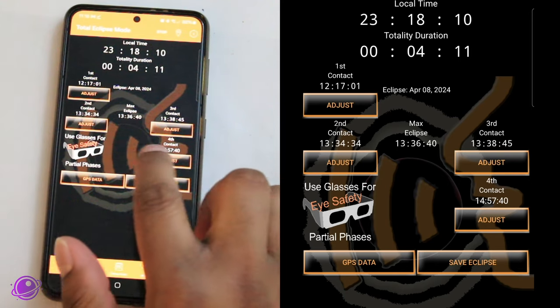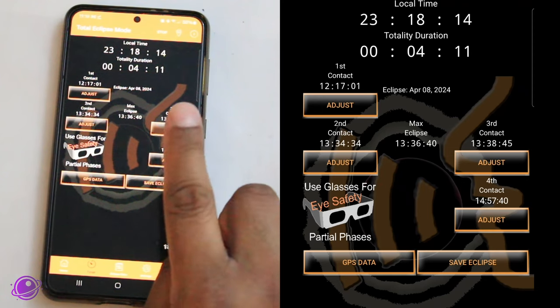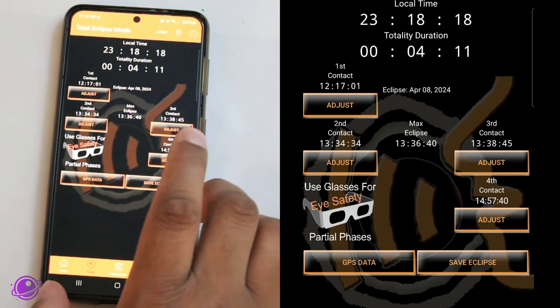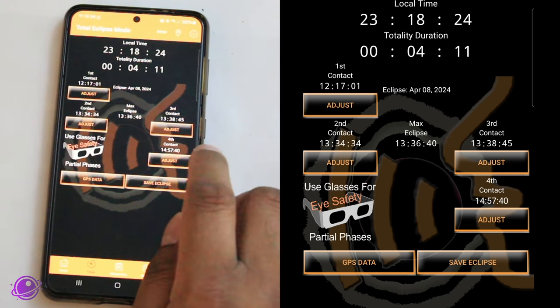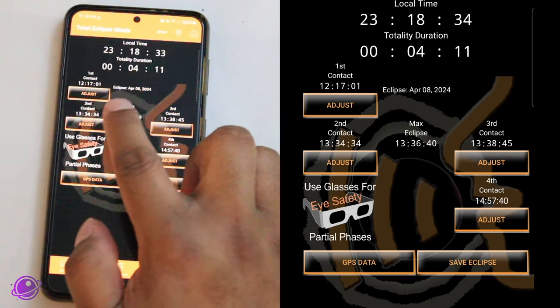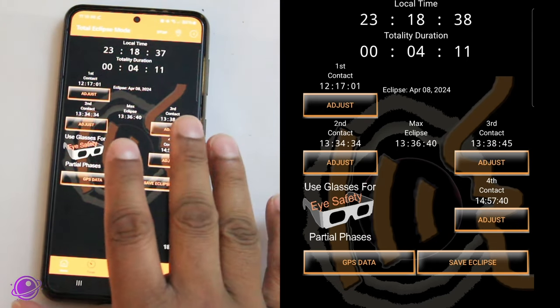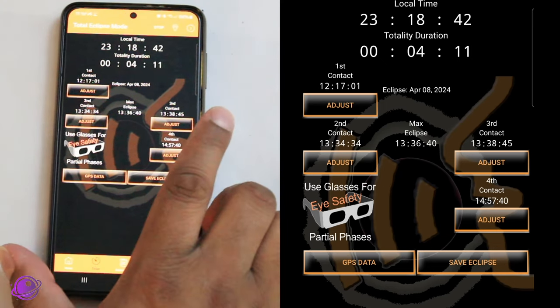So if you're scripting your images, this page is going to be your friend, because this will use your exact GPS coordinates, and give you the exact times that you can write down for your script and take images at those times. If for some reason you see that the times don't make sense, if they're off by a second or two, it is very dependent on your device's internal clock and internal mechanisms.